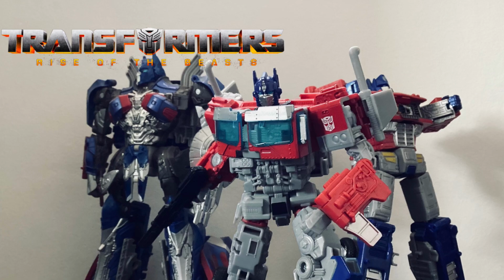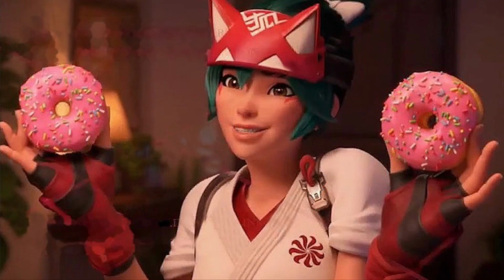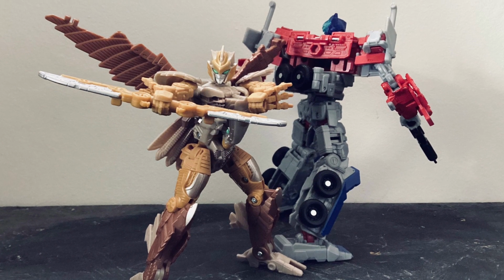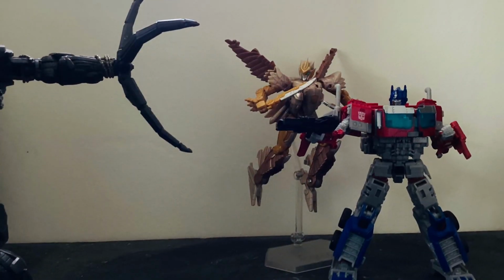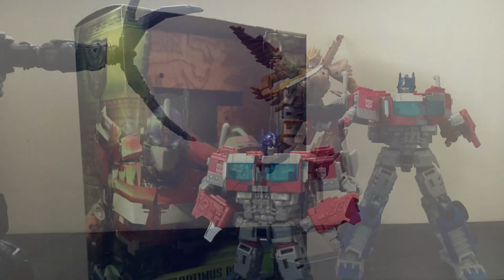This is Rise of the Beasts Voyager class Optimus Prime. We've been used to live-action Transformers films since 2007, but with a 5-year break from 2018 to 2023, how is the newest edition? Like many mainstream reviews, I believe that this is the best Transformers film. It is easy to follow, almost every scene is a Transformer, even if it is just a freezer, and it's beautifully written. But does this figure convey these thoughts?